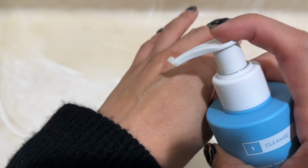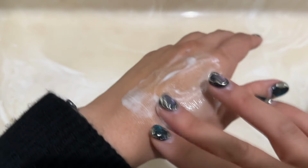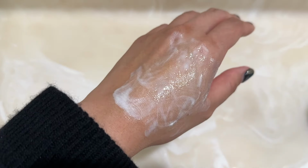So this one lathers up very nicely. I feel like it deep cleanses my skin, but doesn't feel stripped afterwards or tight. It foams up really nicely, so you really have a nice hand feel or face feel. You know, you really feel like you're getting into all the crevices. So this is what I like when I feel like I need more of a deep cleanse.